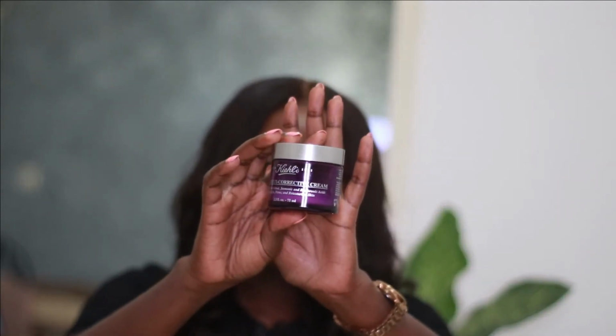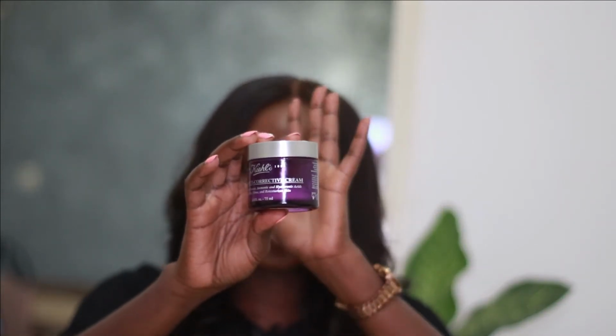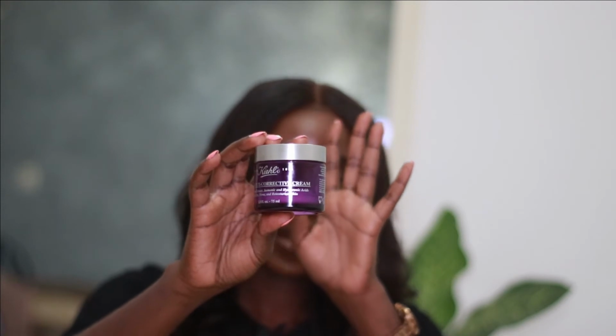Even if I still like it, I feel like I've used it more at night, not as much during the day. But it still has featured greatly in 2020. Of course, I cannot forget my favorite among my Kiehl's. This is my night moisturizer. It feels so good on the skin.